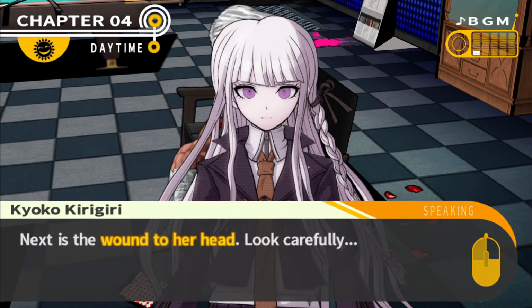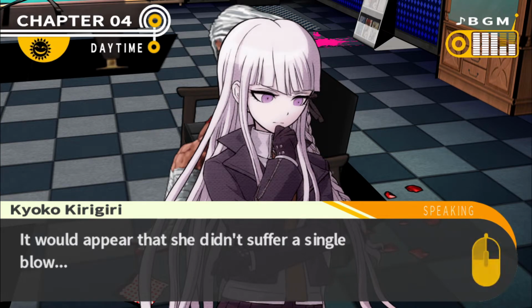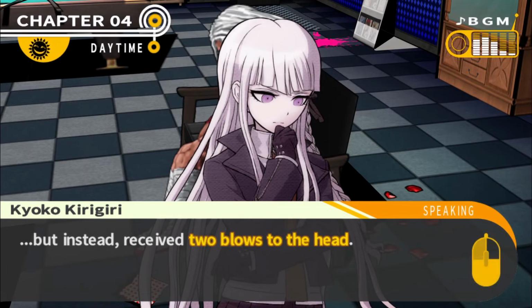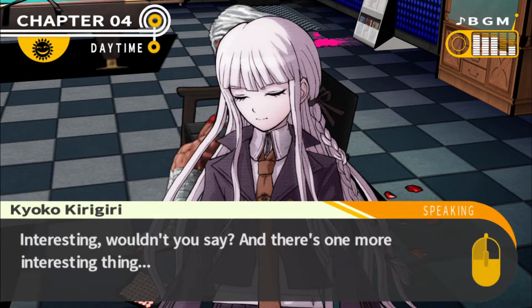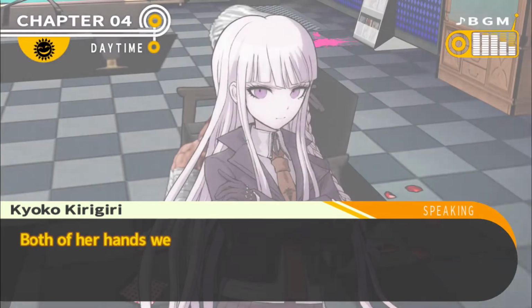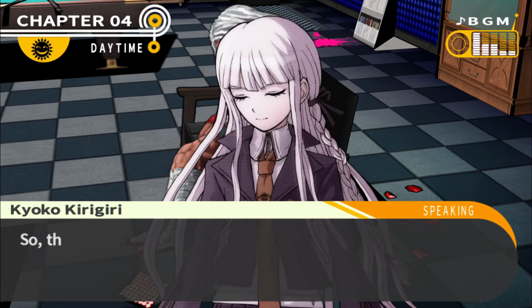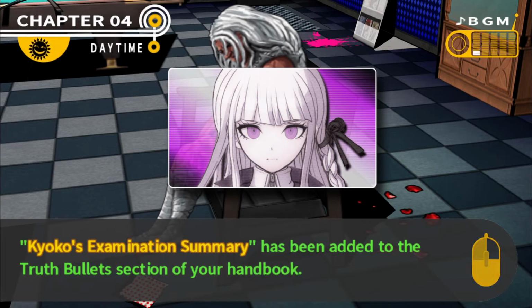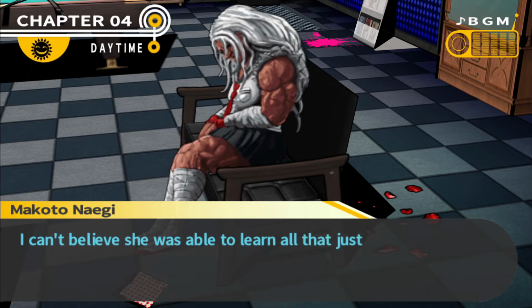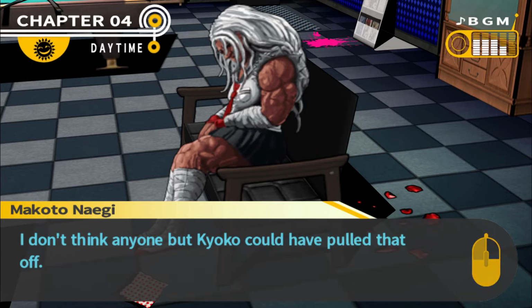Next is the wound to her head. Look carefully. It's true. Actually, even telling you that it's incredibly difficult to spot, so let me just explain. It would seem she didn't suffer a single blow, but instead received 2 blows to the head. 2 blows? Indeed. Interesting, wouldn't you say? And there's one more interesting thing. Both of her hands were spotless. There's absolutely no trace of blood on either one. So that's what I learned from examining her body in detail. Kyoko's examination summary added to the truth bullet section of the handbook. I can't believe she was able to learn all that just by looking at her body. Well, I don't think anyone but Kyoko could have pulled that off.